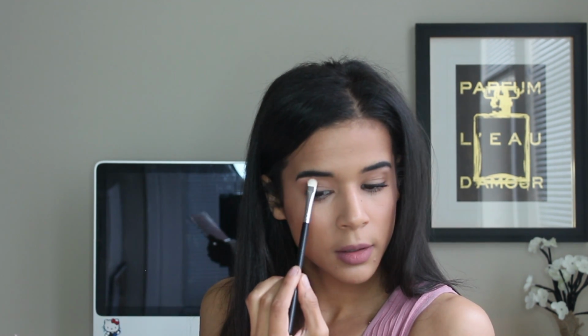I'm gonna blend that out because I don't want it looking like a straight up streak across my face. I'm going to take some of that too and pop that onto my brow bone, my brow bone and my inner corner.